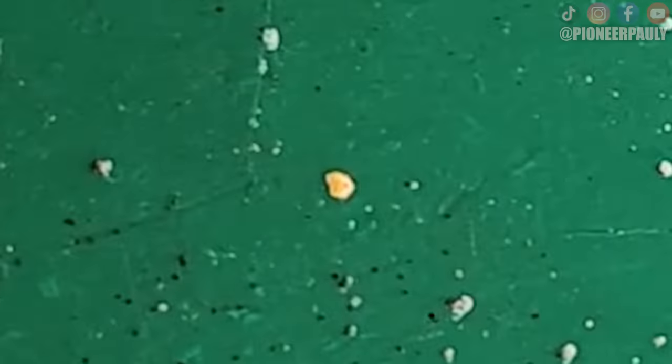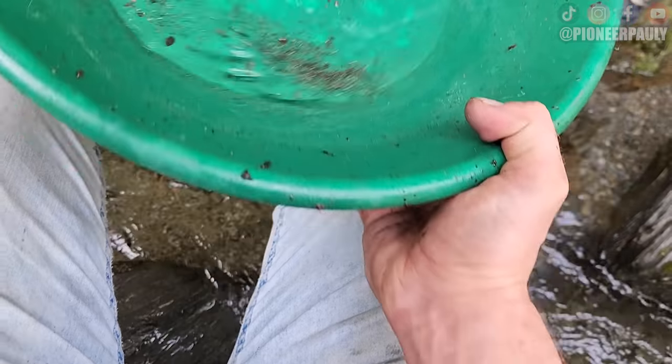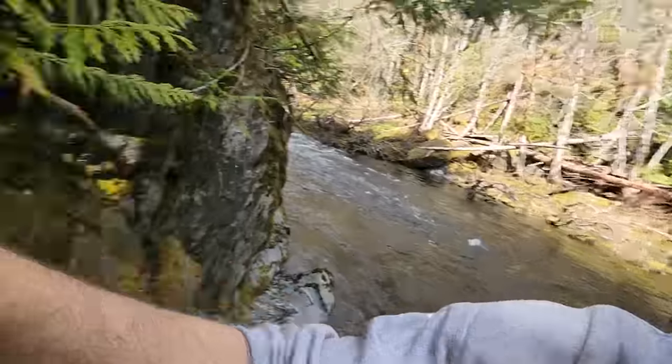Yes, a sparkle right there, and a sparkle right there. Unless that was the same one. But I saw more than that, but I'm pretty sure I just dropped it. Whether I dropped the gold or not, I don't really care. We have established that there is gold on this claim, even though I've established it a million times. I'm just out here having fun today.